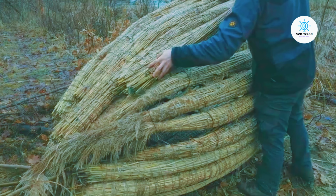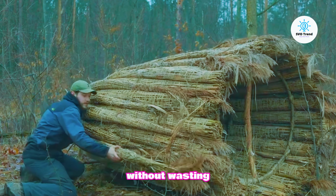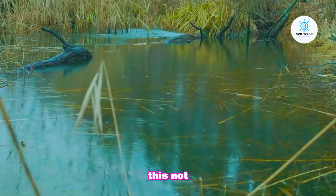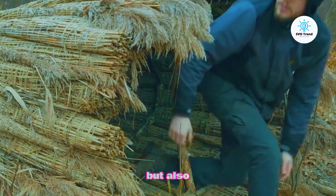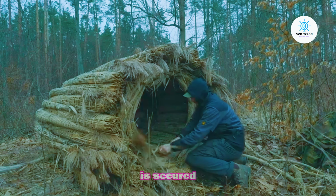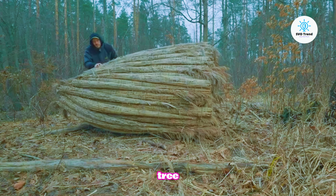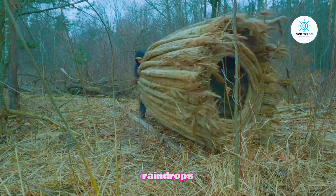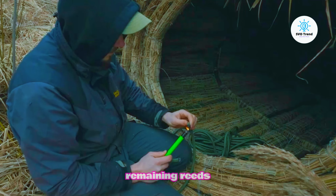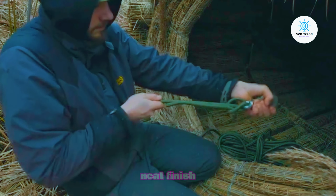Climbing inside to test it, he notices the structure is top-heavy and wobbly. Without wasting time, he crossweaves additional reeds in the opposite direction. This not only stabilizes the structure, but also makes it windproof and improves insulation. As the final layer is secured, it begins to rain. Awei takes a short rest under the tree, listening to the rhythmic patter of raindrops. When the rain clears, he resumes work. Using the remaining reeds, he wraps the entrance of the shelter and trims any excess for a neat finish.